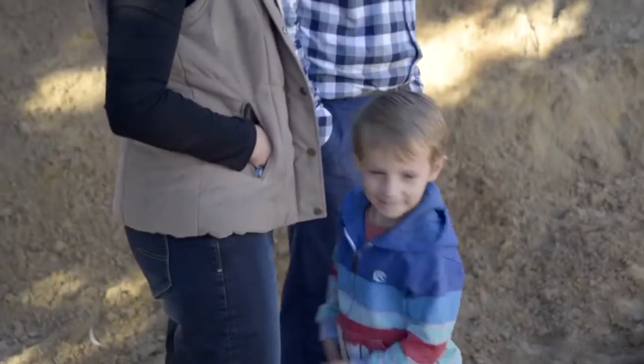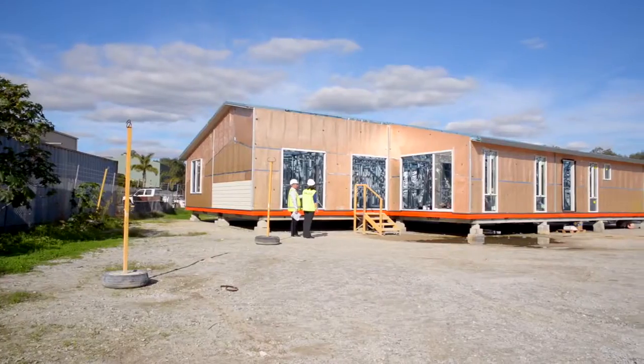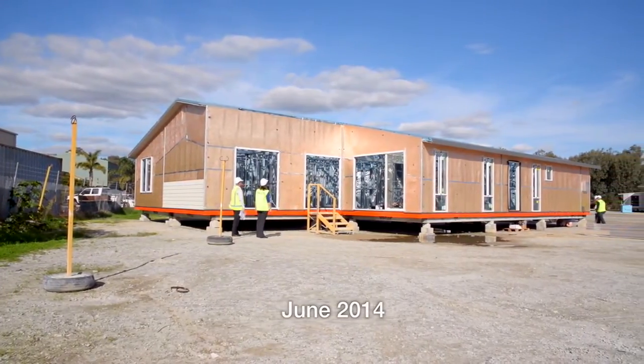We meet Nat and Carl. They are wheat farmers from just down the road and need to build a house for Carl's sister. To do that, they've approached TR Homes in Maddington in Perth.